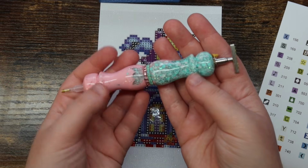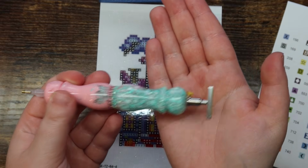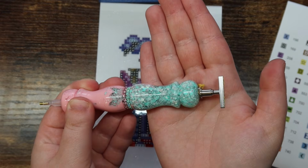In my single placer, I am just using glue dots. In my thin metal 8 placer from Diamond Art Club, I'm actually using Patsy Putty.